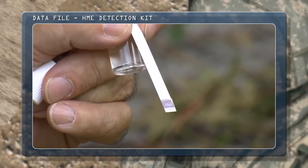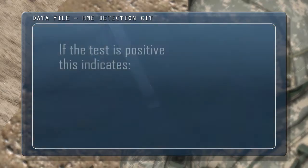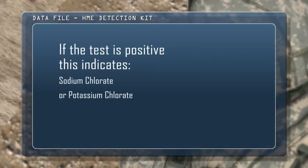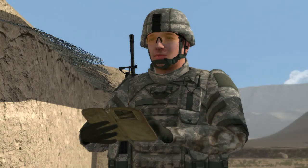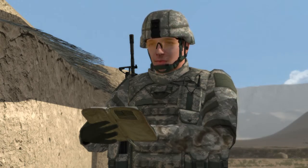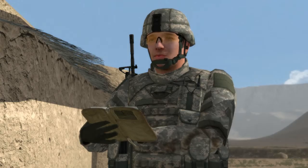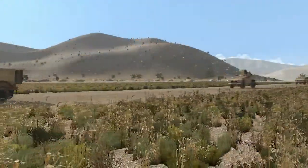If chlorates are present, the test strip indicator will turn purple or black. If the test is positive, this indicates sodium chlorate or potassium chlorate is present. These are considered HME precursors, and you should call EOD. Based on the information garnered from the fertilizer distributor and the test kit results, the patrol determines this is a legal use of fertilizer and continues on to the second part of their mission.